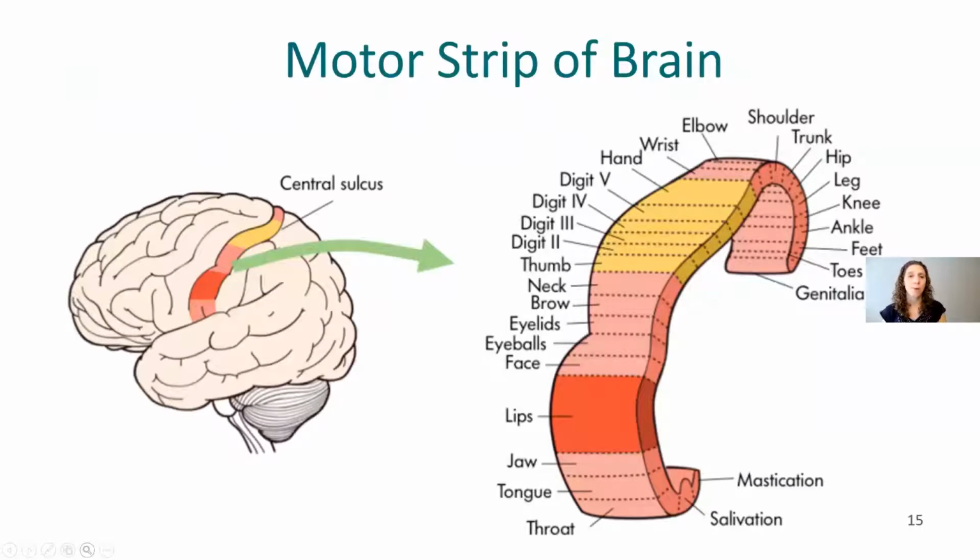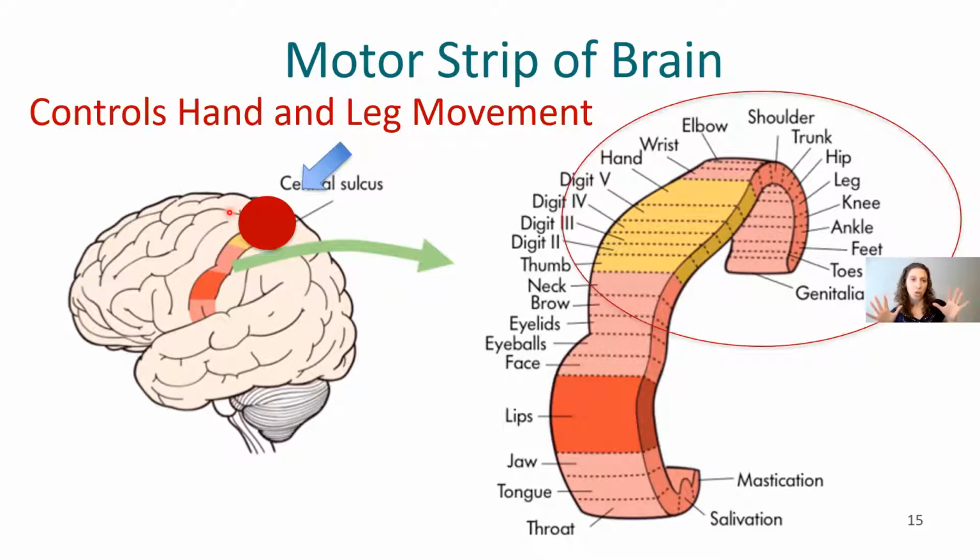So before we really start digging in on language disorders, I think it's important to understand the motor strip of the brain. And that's what this big, bright, colorful line is that we have in the middle of the brain. This is part of the primary motor cortex. If you take a look at the big red circle, the red circle actually represents where you control your hands, your wrist, your legs, your knees, your ankles. So all the different parts of the limbs on your body is what it represents.